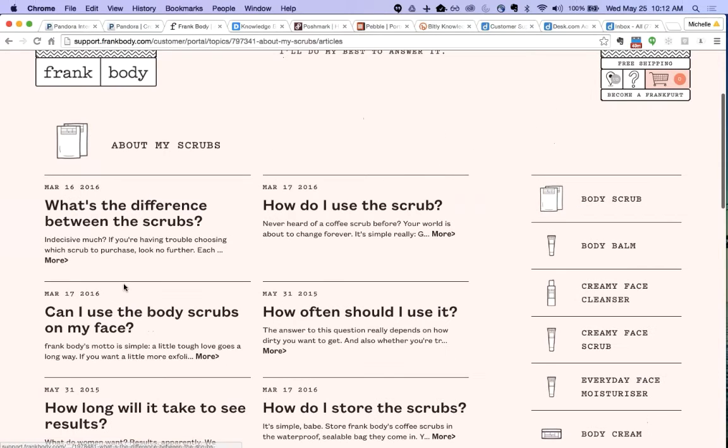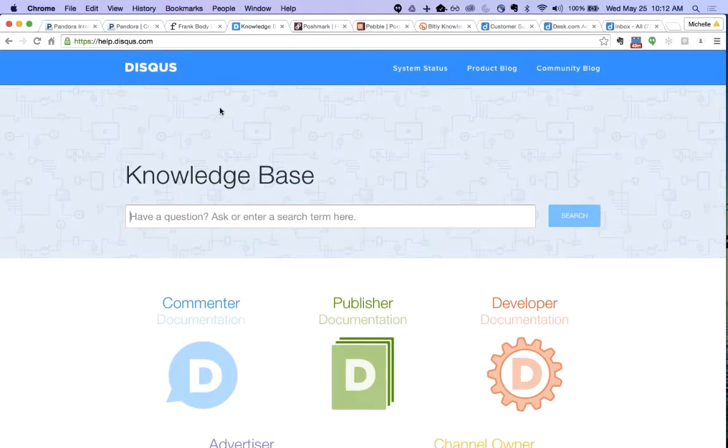And so what Frank Body and what Pandora did is they just put their styling and their branding to the Desk support portal and really made it their own and continued that customer experience that comes from their homepage as well. I wanted to show you a quick example also of a B2B customer using the Desk.com support portal.